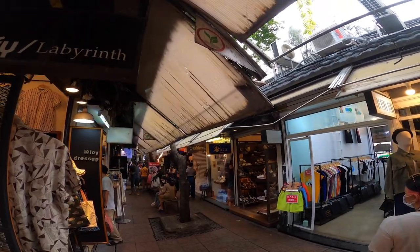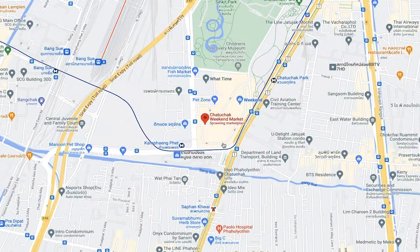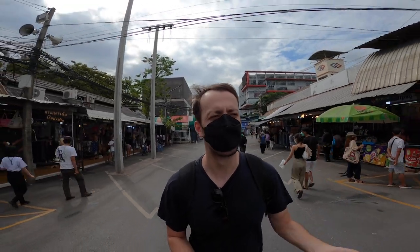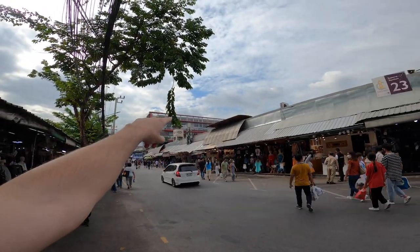Chatuchak Market is really a nice place to come, get lost, and spend an afternoon. Right, so if you're thinking about coming to Chatuchak Market, it is located on Kamphaeng Phet Road, and you can get the MRT to Kamphaeng Phet Station, which is just in the corner there, and it's like a 2-minute walk to the market. It's really close by. I came here by car, so I've got my car parked in the Bang Su car parking lot. That's where we're going to go next.